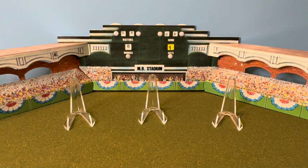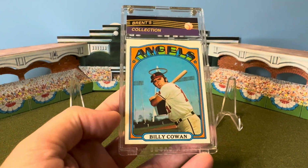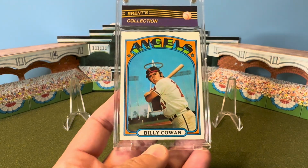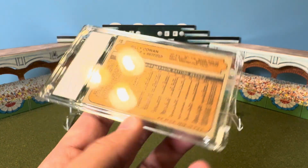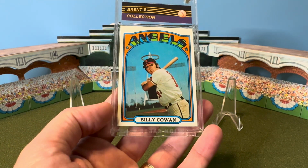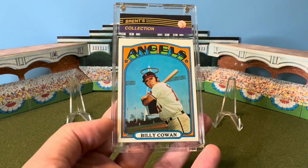Sticking with 1972, ironically, one of my favorite cards. A lot of people's favorite image on baseball cards is the Billy Cowan 1972. Now this is a really nice copy. This should grade 8 or higher, but you know me, right now I'm not going to send it in. But the California Angels tower in the background, posed where it's a halo over his head. One of the coolest shots ever.